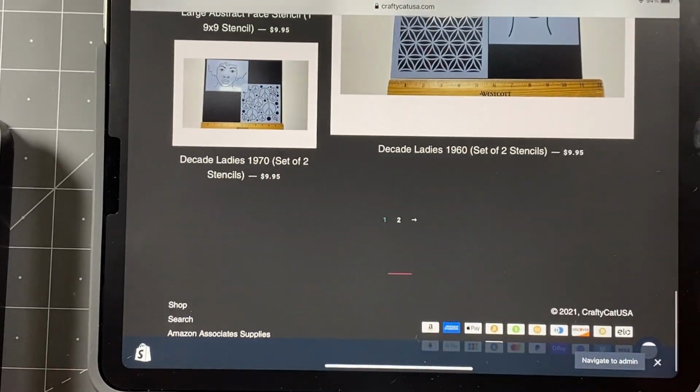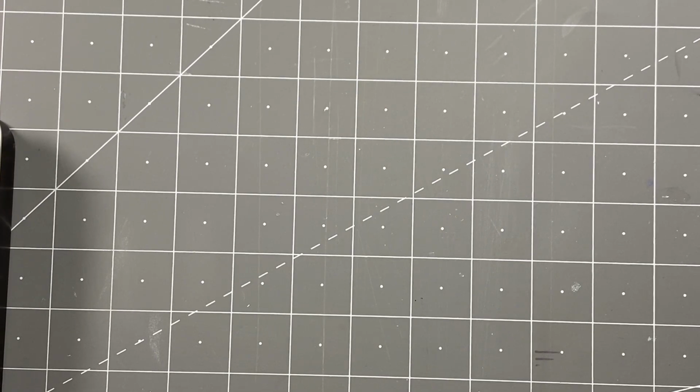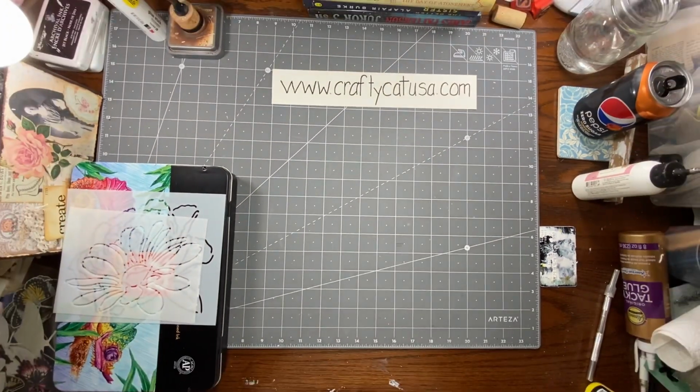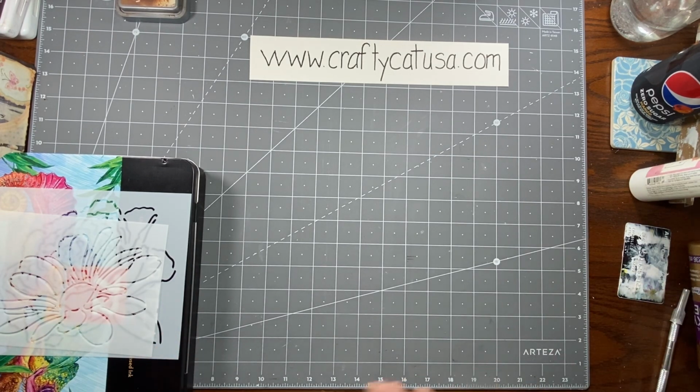So I'm sure you guys are understanding, you're smart cookies, and I'm going to turn on this other light because it was shining on the screen of the iPad and it just didn't look great. So you got to see my messy desk there, because it's always a mess.